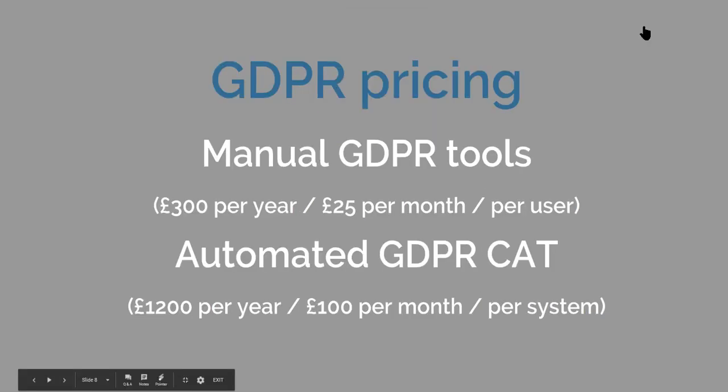So what's the price breakdown of Salpo's solution? The GDPR pricing for any of the manual GDPR tools that we showed you, it's £25 per month per user. It comes as part of our silver license. The automated process of GDPR is £100 per month per system. Once the GDPR CAT feature has been turned on, it is accessible across all users for your account.